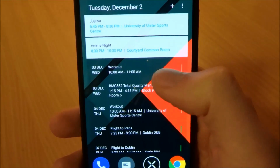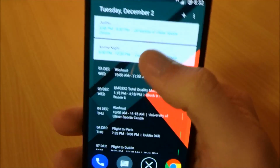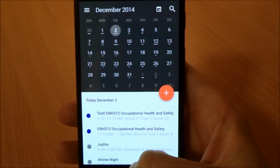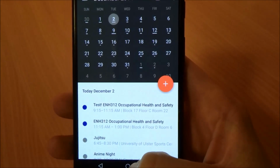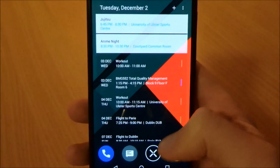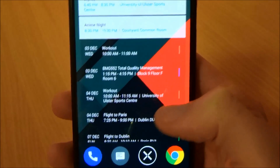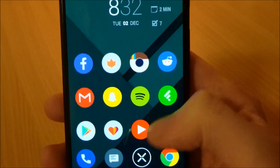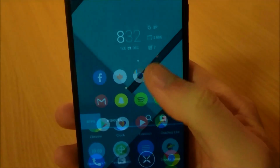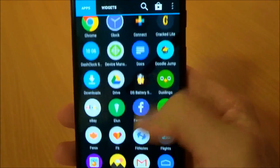This is from the Today application, the Today calendar. This is my favorite calendar by far in the Play Store. It gets updated a lot. It looks really nice. It's customizable. Really love this application. You've got to go check it out if you're looking for a new calendar. Now, let's dive into the applications, and I'm just going to try to go through this as quickly as possible.